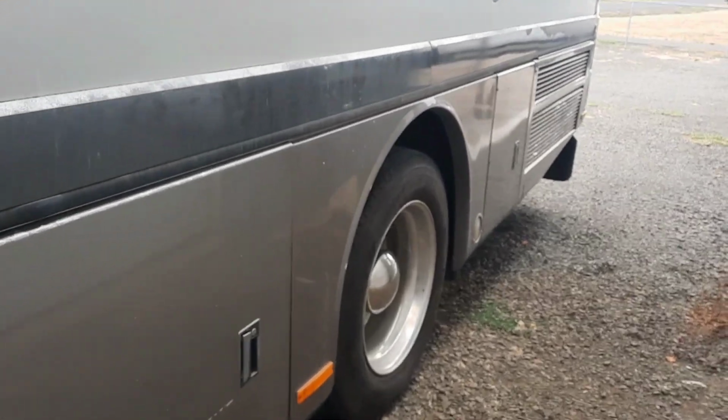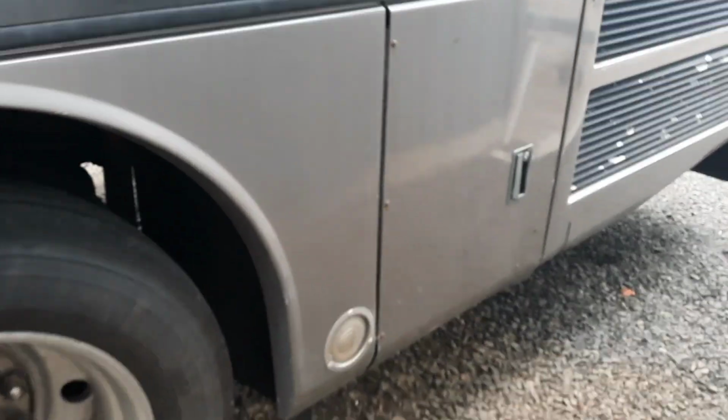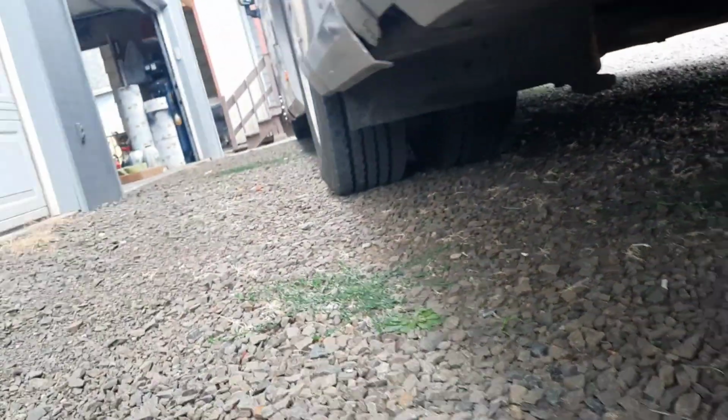This is a diesel pusher. Side-mounted radiator, hydraulically driven. So I'm going to try to take this apart.